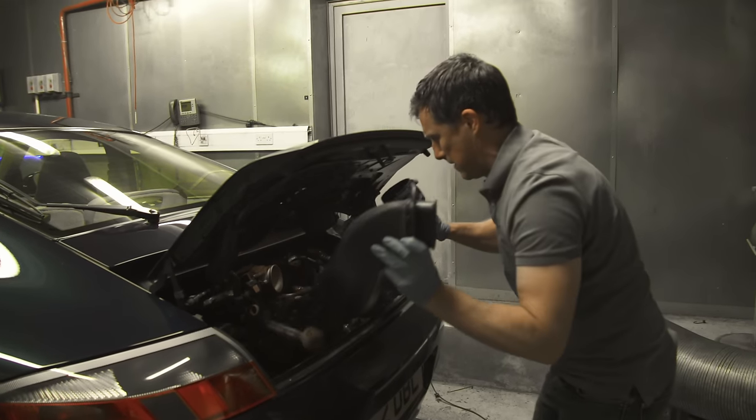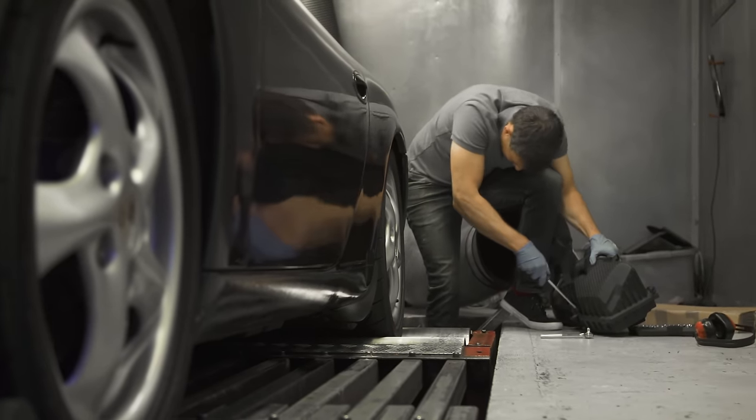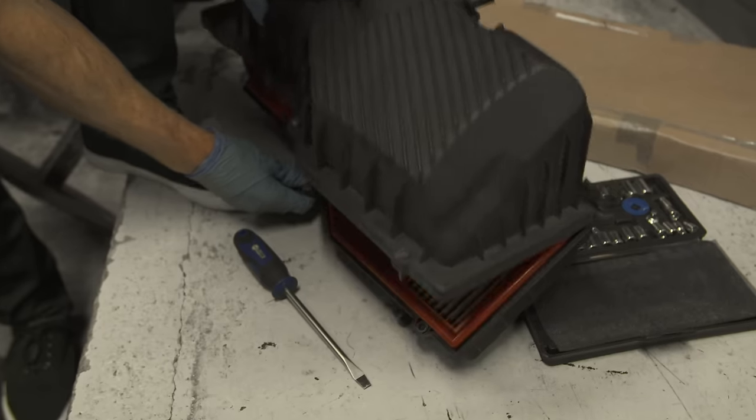Come out. Roasting hot. So many screws. Porsche makes things far too difficult. Having the engine in the wrong place doesn't help for a start.